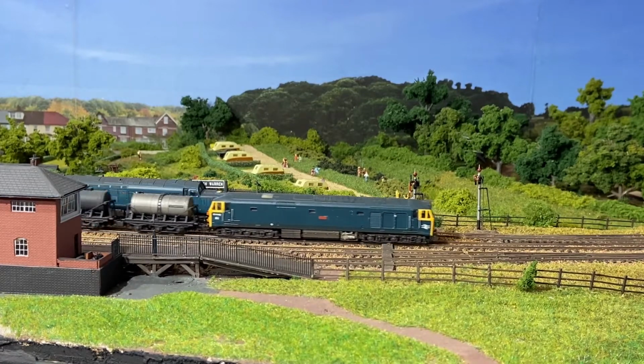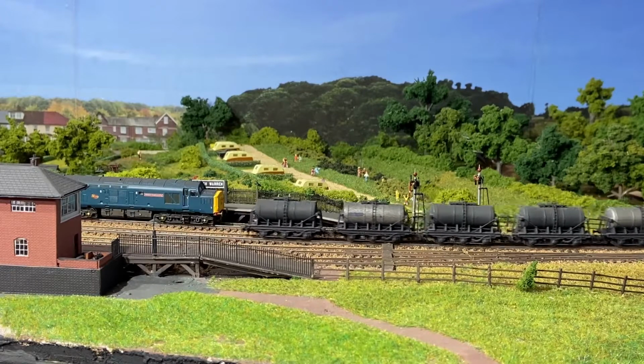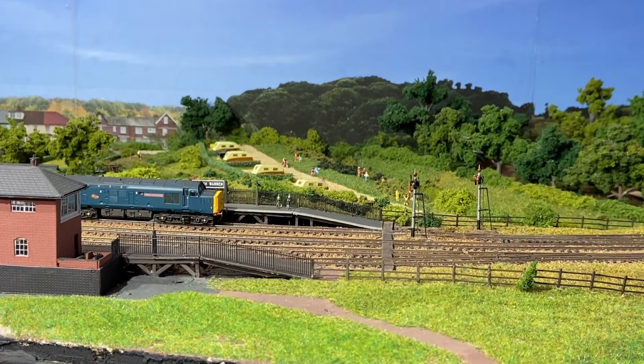The milk trains to Kensington ceased in 1981. The guard now travels in the rear cab of the loco, and there is no need for a brake van in the train.